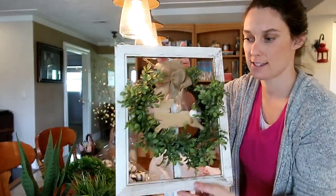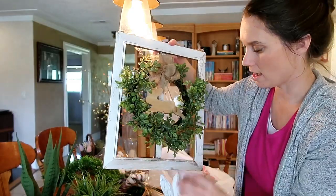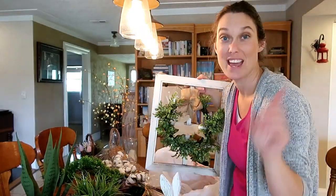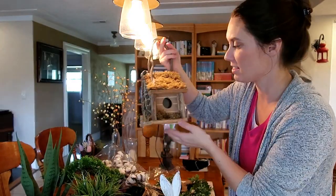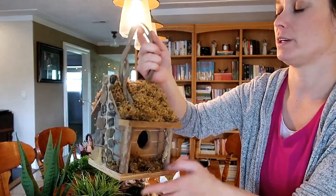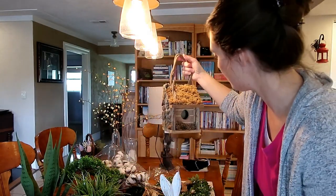Was this to hang. Isn't that so cute? So I can't wait to get this up. All right, so let's hop into decorating. Some things I have that I've had for years, like this little birdhouse that my mom gave me. Isn't it cute? It's getting older, like the moss is turning yellow instead of green, but it's still cute.